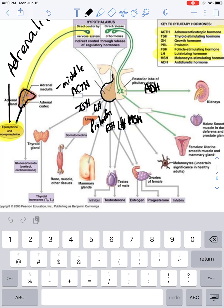ADH is antidiuretic hormone, which of course targets your kidneys, as I said, and it deals with releasing and retaining water. Typically a diuretic is something that makes you eliminate water through, obviously, your excretory system through urine. So coffee and alcohol are great diuretics, right? They cause you to literally pee out excess fluid from your bloodstream, and then you can become dehydrated from that. This is an antidiuretic, so it helps retain the water in your bloodstream.